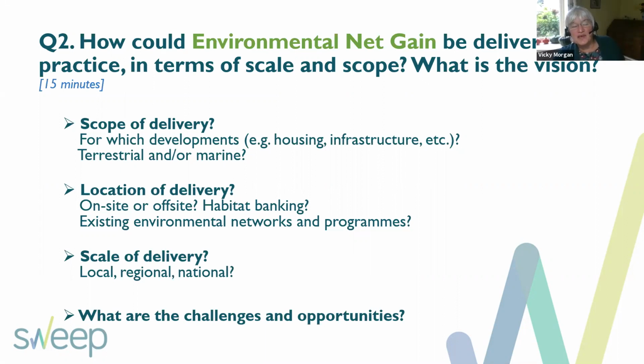A couple of small things. Yes, I agree with Ian, including that it can be everything. It's much easier in marine to decouple the location of the impact from the location of delivery. There are things you can do on site, like artificial reefs at the bottom of wind farms and reducing fishing and so on. But basically, it's much easier to decouple.